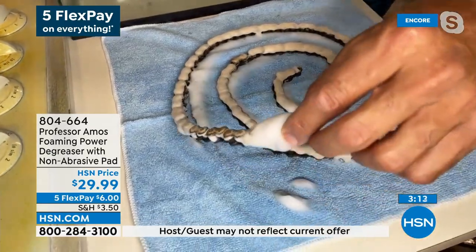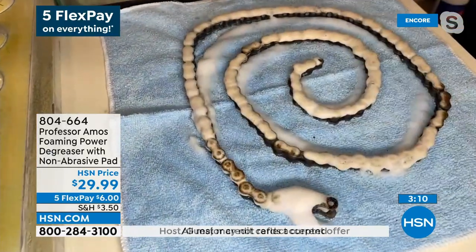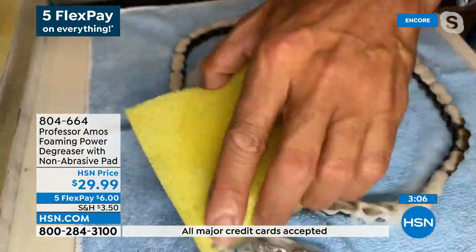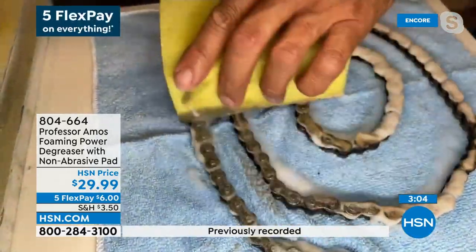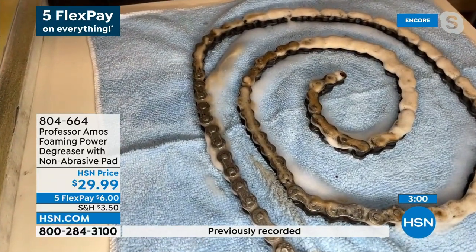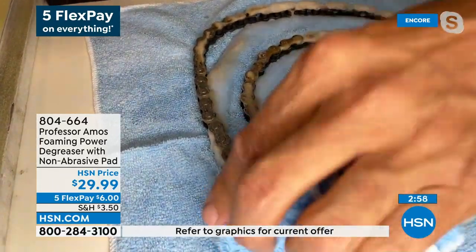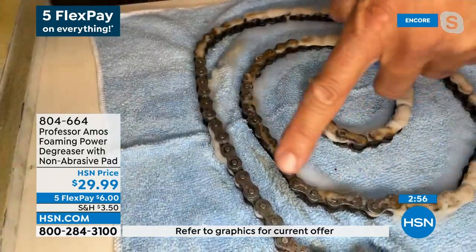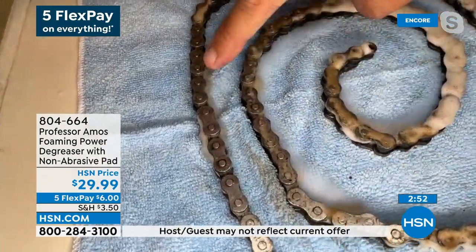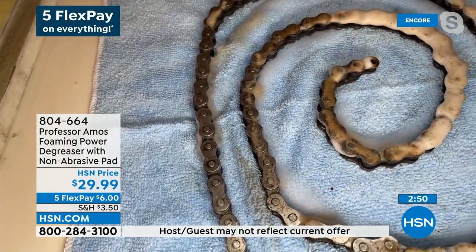Now I want to show you something here. Let me get my sponge to clean that for you. You can see all the grease and all the oil that was on there. Look at the color of it now. I'm going to clean just the end of it right there. And you can see all the grease and all the oil that was on there come off. And look at the color of it now. I mean, that's the degreasing technology that we all know and love by my dad, Professor Amos, right there.